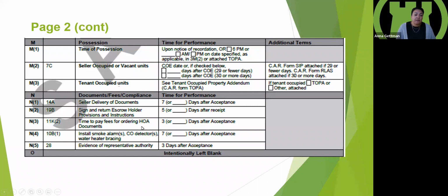But let's skip back up to the seller delivery documents. That kind of goes hand in hand with the HOA. So I'm going to talk to you about that, and then I'm going to go to N2 19B about the provisions. So HOA, you're right, Lisa, those take quite a bit of time. What happens is HOAs typically run at their own pace, but the most that I've seen, they've said that it's up to 10 days from the time that either they're requested, if there's no payment required, or from the time that the payment is made. So there is a little bit of a delay.